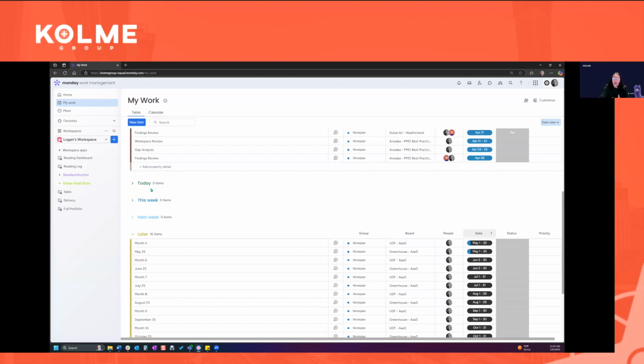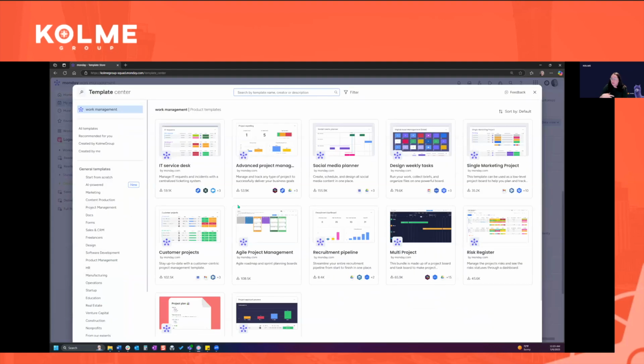Once we have these workspaces set up, then it's time to start creating boards. And boards is where all of your items, all of your tasks and things like that are going to go. And Monday has an extremely robust template center. And this template center is full of pre-made boards and projects and groups that are going to fit pretty much any need that you have for your workflows. In addition to that, you can actually create your own templates, and that is going to save you a lot of time in the future and streamline those future projects that you have.